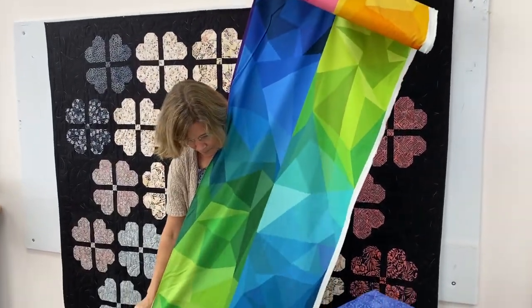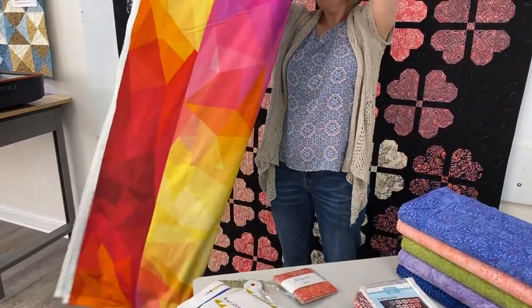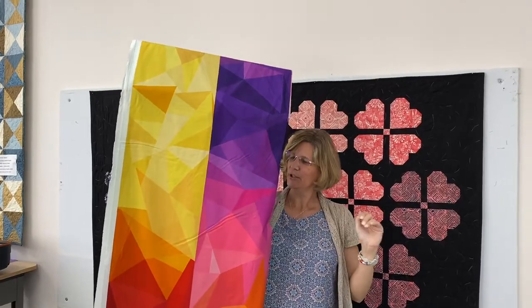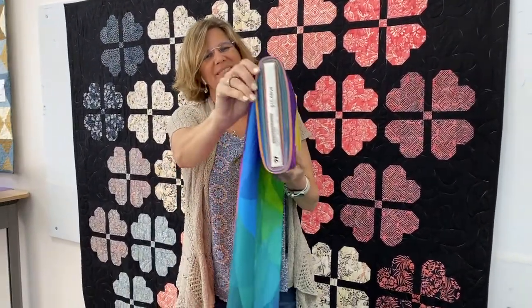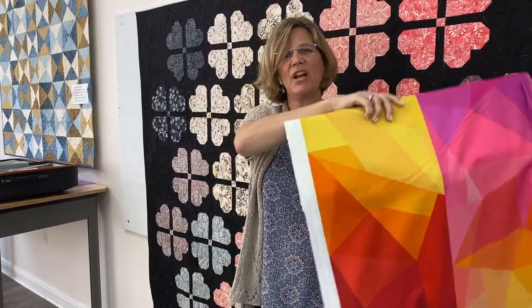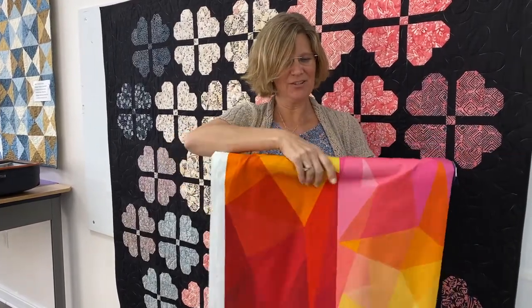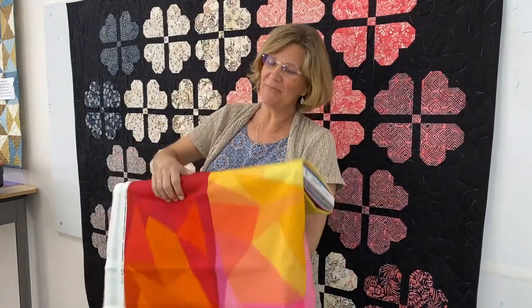So you've got blues and greens on one side, and then you've got your purples, pinks, yellows, and reds on the other side. A really angular design there. So lots of opportunity with this one. It would be certainly a really amazing quilt back because there's not going to be any overlap or copying or nothing to match on a piece of fabric like this one. And as soon as I get it rolled up, I will show you what's next.